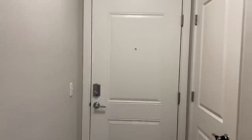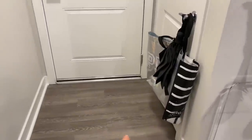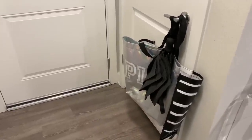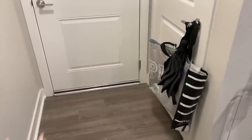From the empty apartment tour, this is the front door area. All I have is these little bags that you can buy. I bought mine from Michael's and Victoria's Secret Pink. I just use these bags for groceries when I'm bringing them up and down. And then I have a little umbrella right there. So it's not super fancy. I don't really care how it looks, but it's there for when I need it.